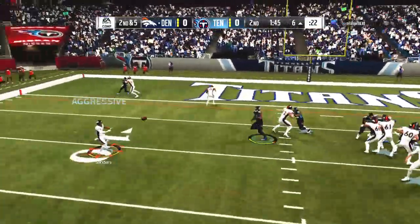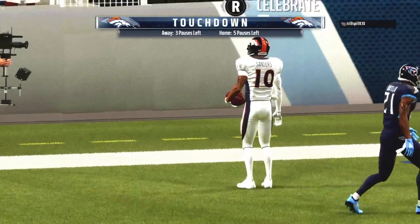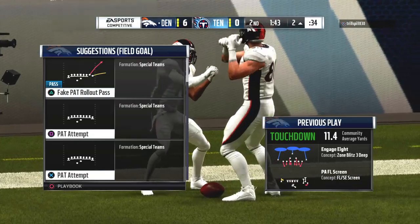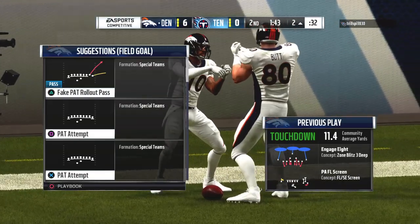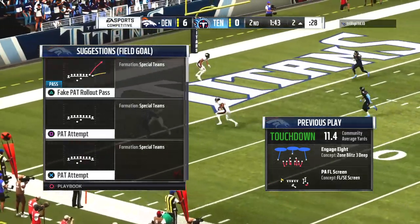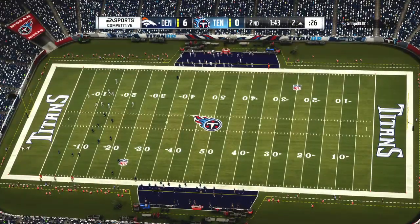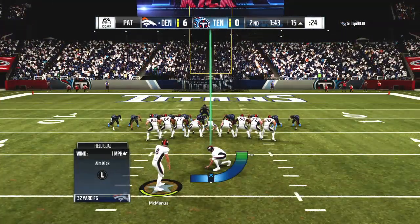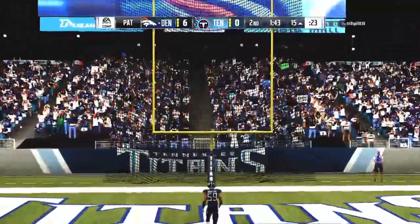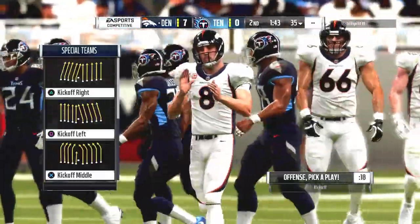To throw on second down is Keenum. That's going to be caught at the 10-yard line, and he'll take it into the end zone for a Denver score. Emmanuel Sanders from 6 yards away, and the Broncos are in for 6. Here, Brandon McManus for the point after. Extra point from McManus is good, and that makes the score 7-0.